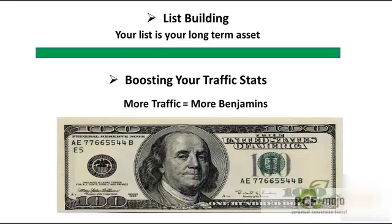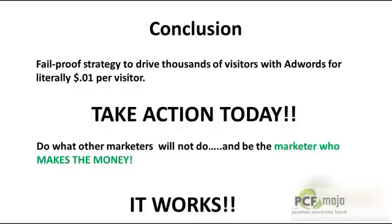List building, of course. Remember, list building is our long-term asset, so we always, as marketers online, want to be building our list. Boosting your traffic stats, and it's obvious the equation, more traffic equals more Benjamins. This is a fail-proof strategy to drive thousands of visitors with AdWords for literally a penny per visitor. Take action today. Do what other marketers will not do and be the marketer who makes the money. It works.